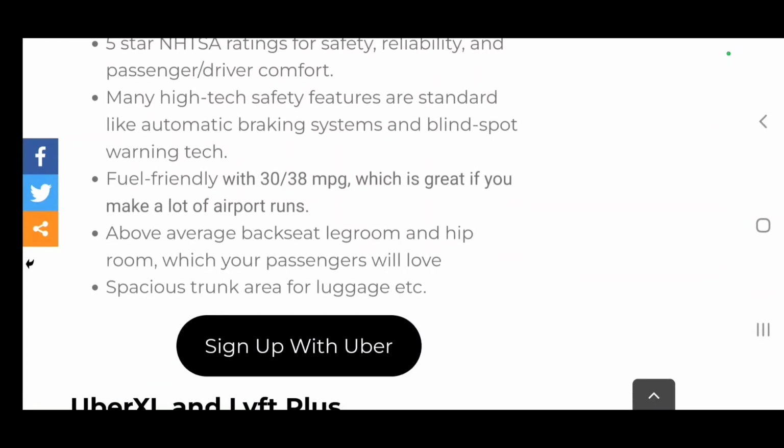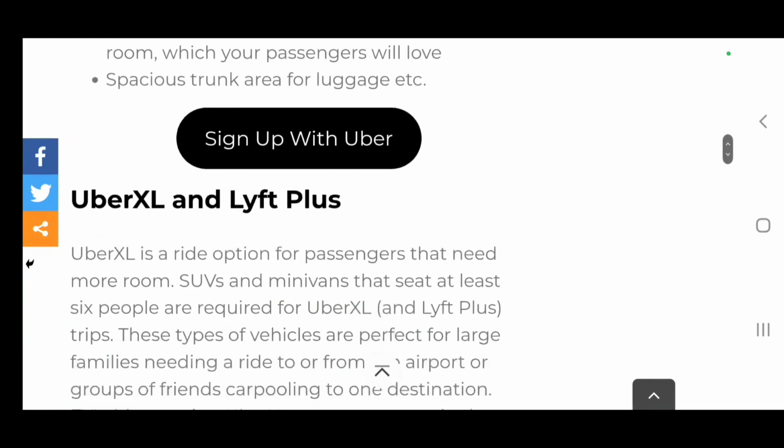Spacious trunk area, which matters when people need to put their baggage from airports or just going from point A to point B from work. So they might need to put their items in your trunk, groceries, etc. And especially if you're doing Postmates, DoorDash, picking up groceries, you need a lot of trunk space. All these hybrids and all these cars have excellent trunk space, so you can pick up food if you're doing Uber Eats, deliveries, and if you're picking up people from the airport that might have baggage. Get the clue here?